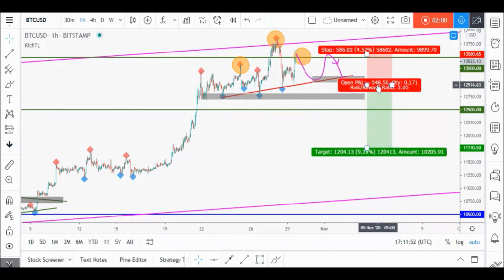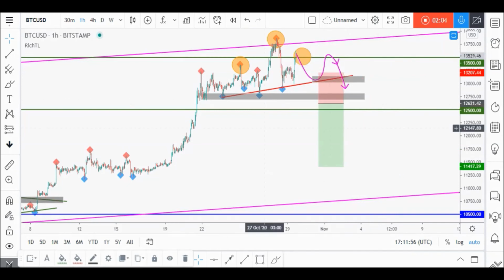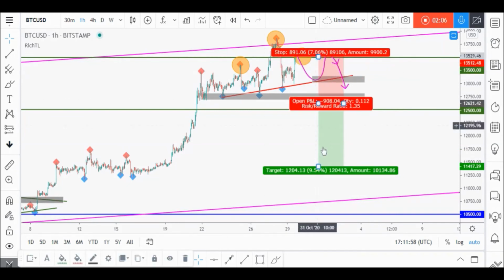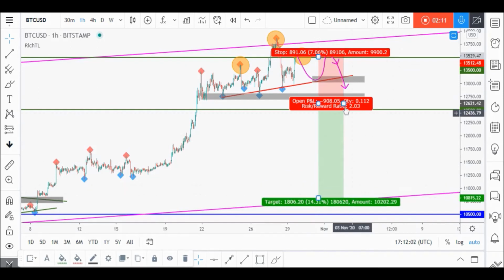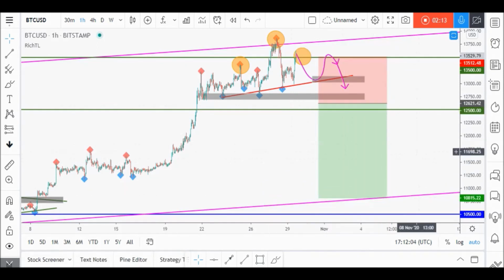And if we wait for our neckline to get activated, to get the sell activated, our stop loss will be around here as well, and we target 2 to 1 risk to reward, which would be around our lower purple trend line. Best of luck.